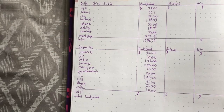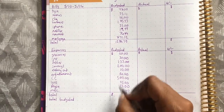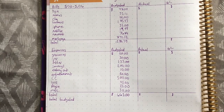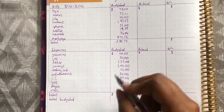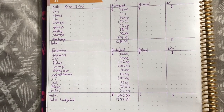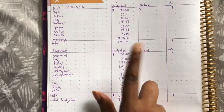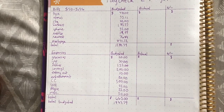And so the total amount for the expenses this week, oops, sorry, is gonna be $663 even. And so the full total budgeted amount for our bills and expenses this week is going to be $1947.79. And since I did my budget on time this week, which was another goal for the month, there's nothing that's already been spent or paid for any of these categories. So we're going through this one together for real.